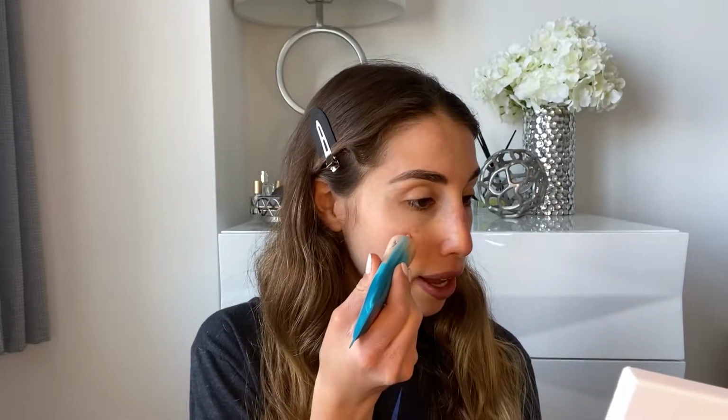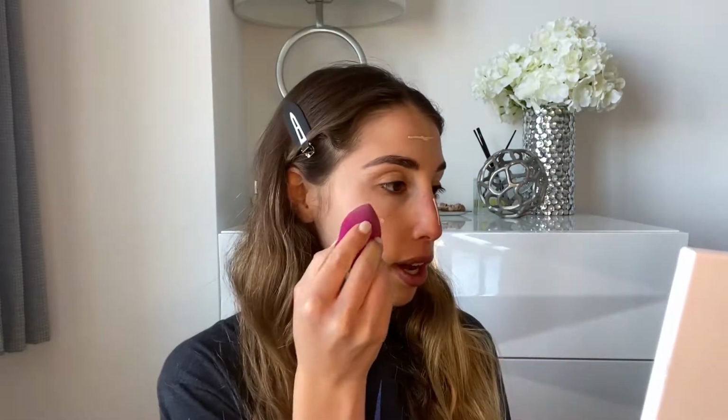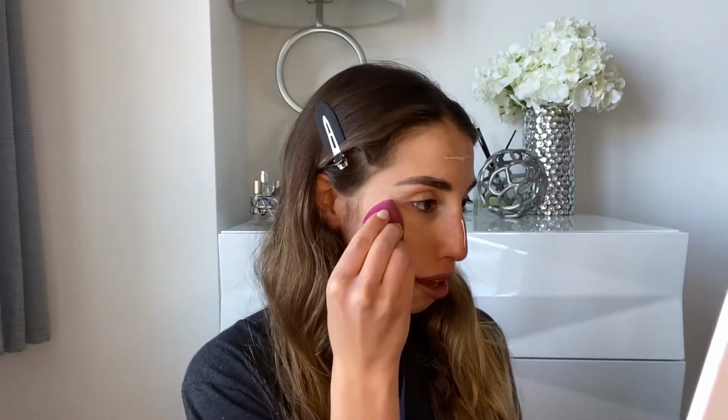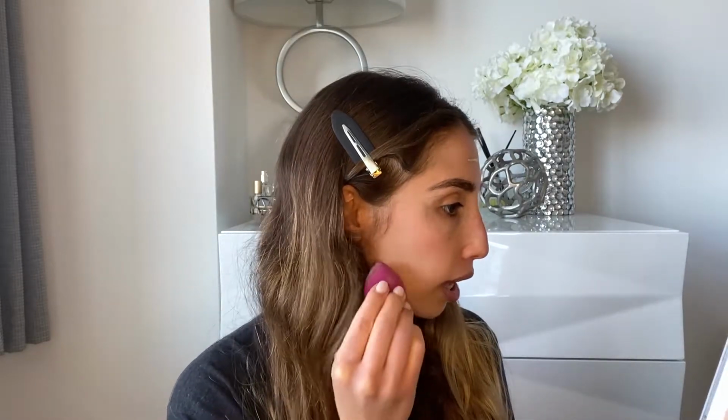So I'm just going to put this all over my face really quickly. Again, I really do like this. At first when I started it, I wasn't in love. I think the color is a little light for my skin, but I'm really loving the complete finish look. I remember when I did a review on here, I wasn't in love, but I gave it a second shot and I'm really liking it a lot better.